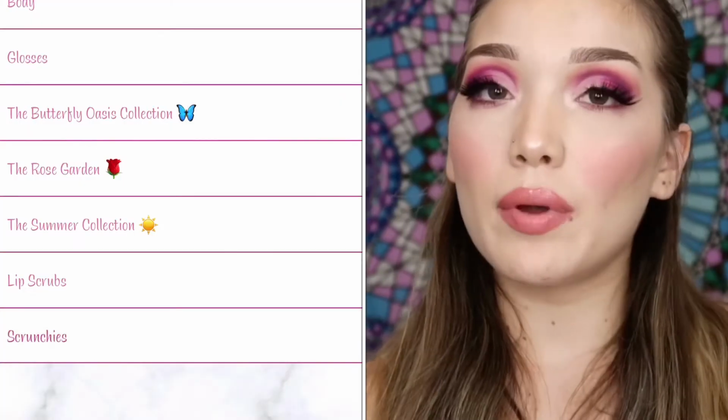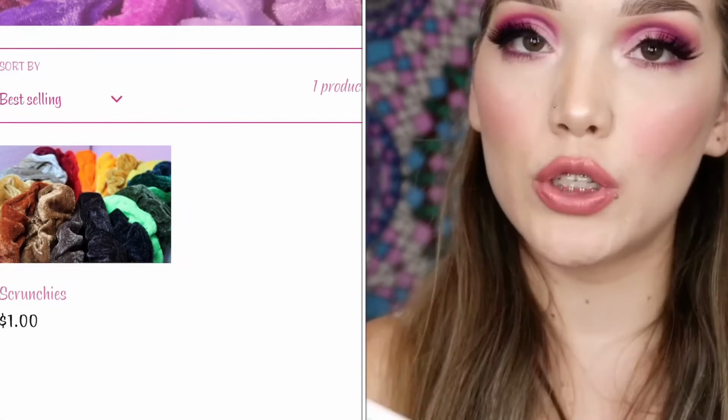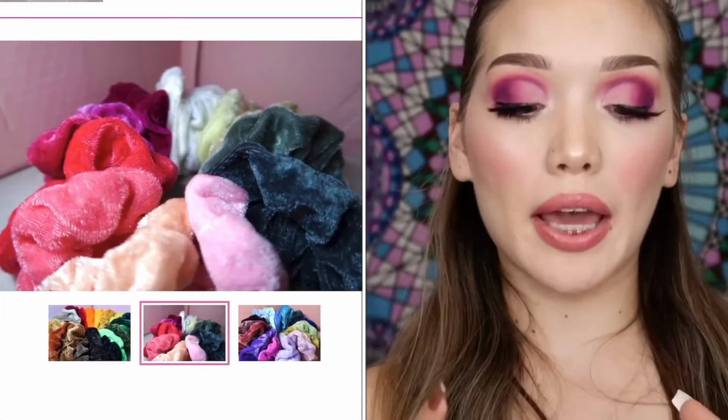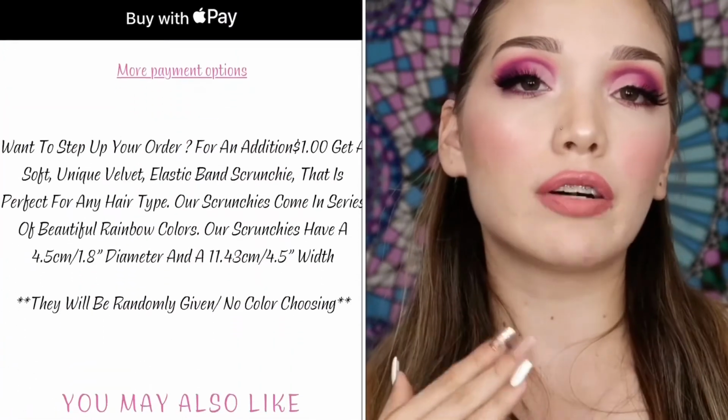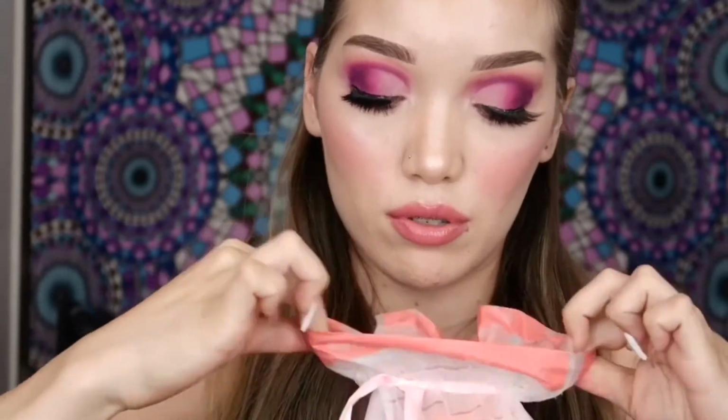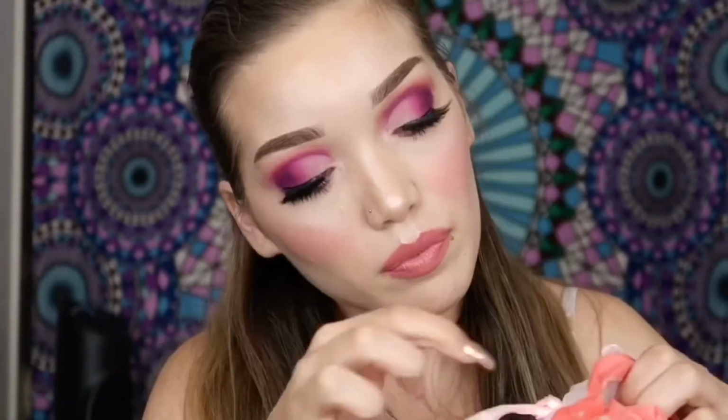And then lastly we have scrunchies. Now what's unique about these scrunchies is that there is one of each. Like there's literally different shades of blue, pink for example, like it's really pretty. Let me just show you. When I got these, I was like, what? I'm gonna have to order some for myself.